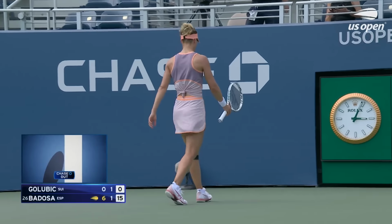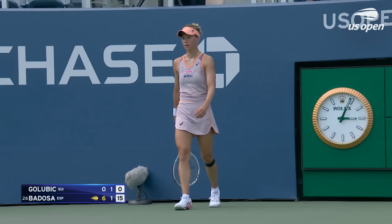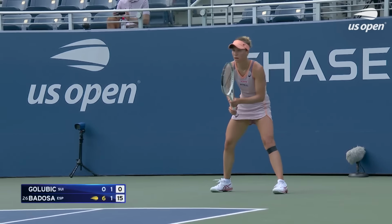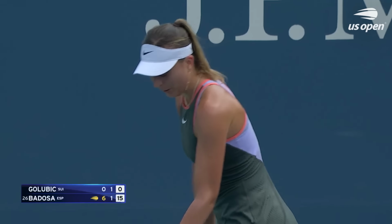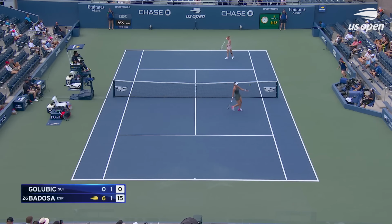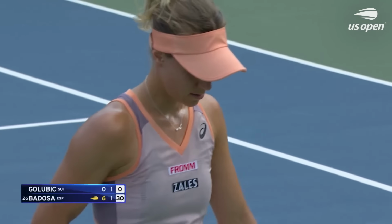Just. You say that's a rabbit's whisker? Yes. I know that's frustrating. She wants to hit a little bit harder. She's like, okay, I'm just going to tap it just to get this frustration out. Badosa a little reluctant to come to the net there, but she gets away with it. It was a solid volley.